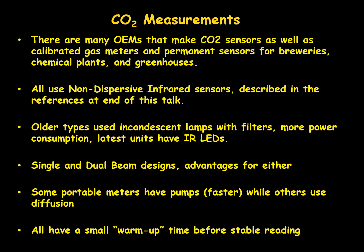The older types used incandescent lamps with filters. So of course they burned out over time, and they used more power, so if you're buying something, be sure to look for infrared LEDs in it, because it'll drop the power consumption quite a bit on the sensor. They have dual beam and single beam designs, and there are advantages for both. You just have to read up on it, but I think both of them work pretty well. And there are some advantages in the calibration and long-term stability of one versus the other.